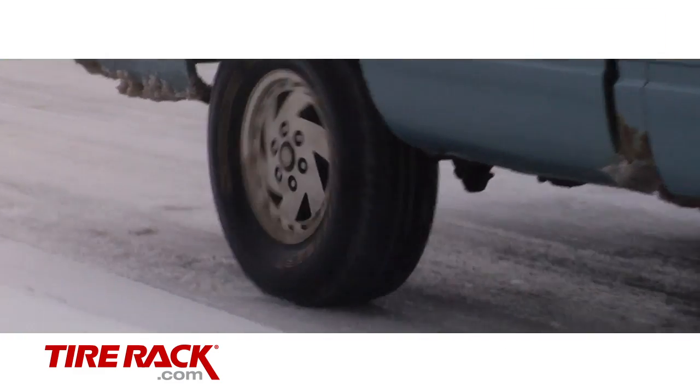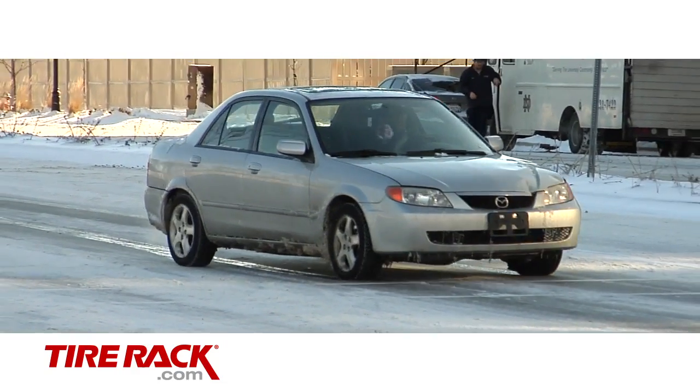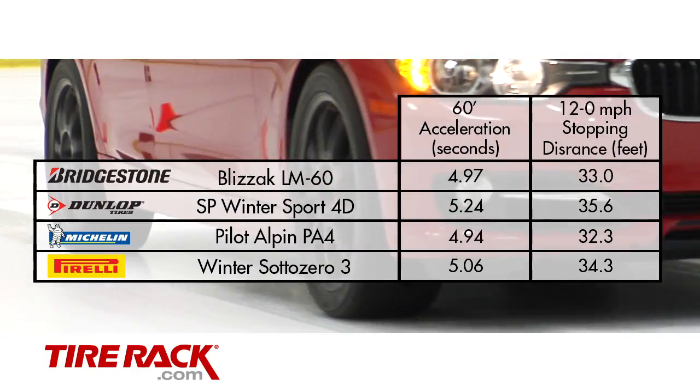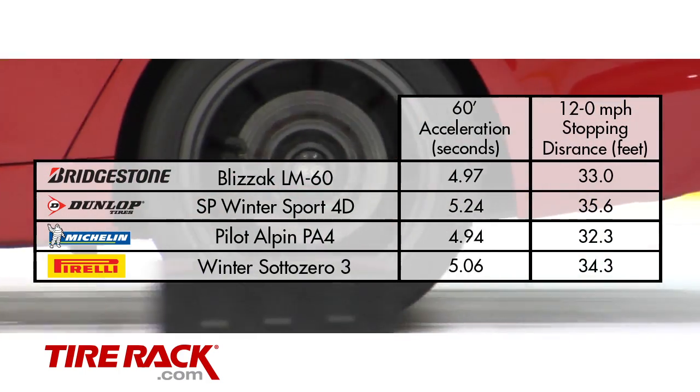For many drivers, the glare ice found at slick intersections or out on the highway is one of the most challenging winter conditions they'll face. We measured each tire's ability to start and stop on the ice, and found all four tires performed very well and with nearly equal traction levels.